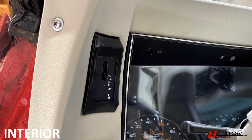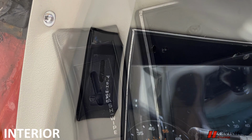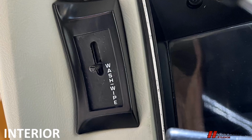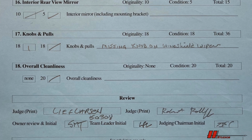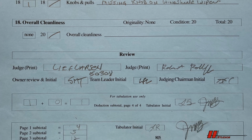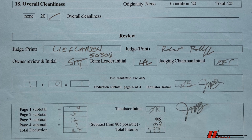Another surprise was the missing knob on the windshield wiper. You need to look at the little things sometimes. Should be an easy fix to get that 1 point. We received a 22-point deduction on the interior, giving a score of 783. We should be able to improve on that a little.